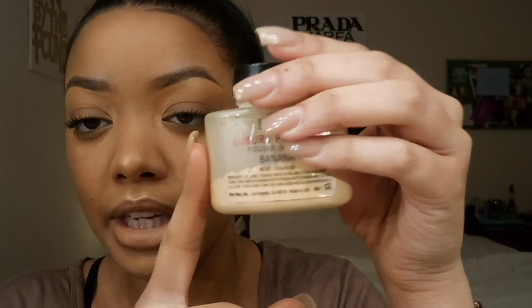I use the Banana powder that I use to set my under eyes, and I'm gonna, oops, that's a lot. I'm gonna apply a little bit of this over my lips because these soft matte lip creams, they don't dry completely matte. A translucent powder or a banana powder is gonna make them all the way matte.